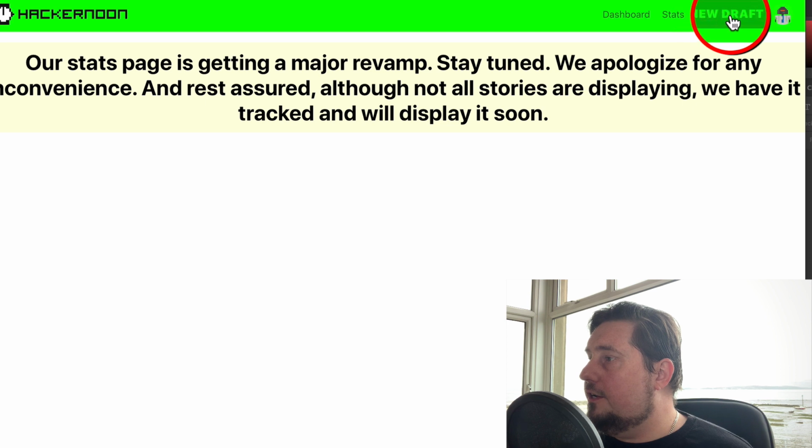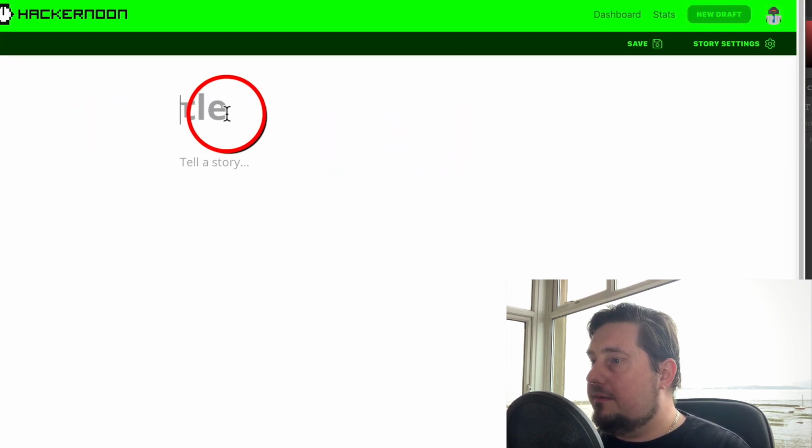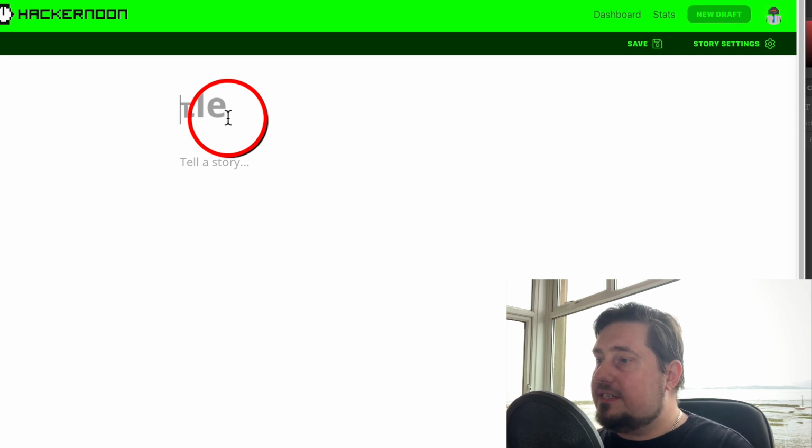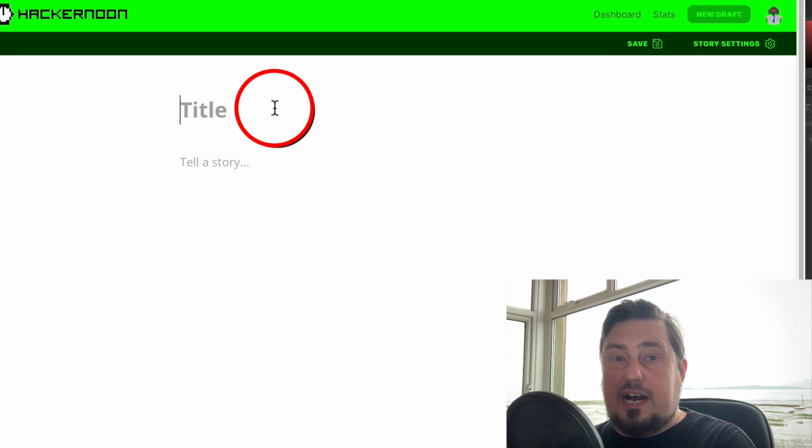And then here we have new draft. This is where we can publish content on the platform. Obviously give it a strong title, then think about the headlines that you know work on the platform. Have a little bit of an explore around. See what type of articles are getting a lot of traction. That tells you what works. So maybe you want to do something in a similar vein but with your unique twist.